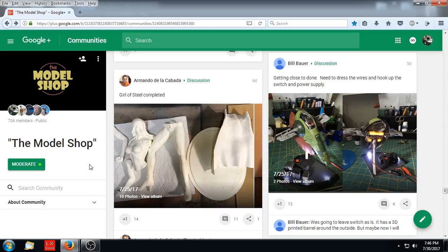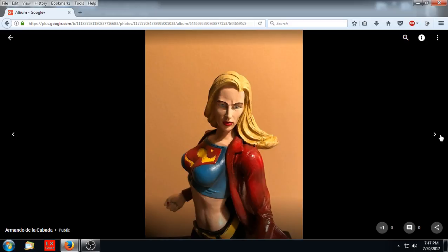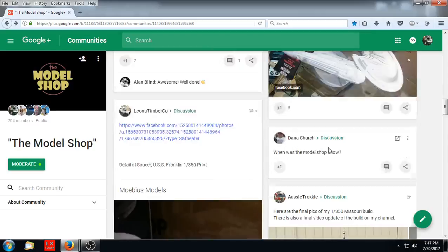Let's see, Armando just completed another figure. It's the Girl of Steel. Great job as usual, Armando. He just cranks those things out. Let's see, we got something that popped up new here. This is a model of some kind of a fair ride, the Faller Breakdance, that Frankie Goes to Hobbywood's working on.